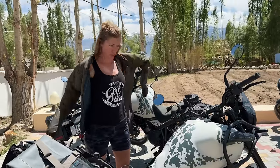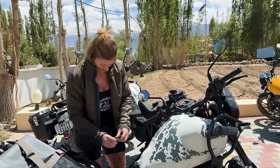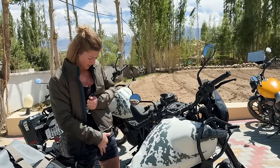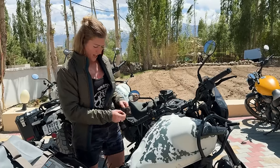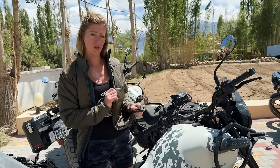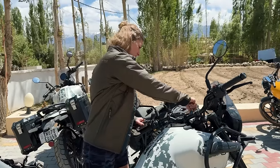Gonna regret my life choices for a moment and test the jacket. It has a little wire, plugs in, and there is a control button. You get three settings. It cannot drain your bike's battery. It knows that there's no power right now, so it won't turn on. It flashed to acknowledge that there was connection, but it won't actually give me heat.